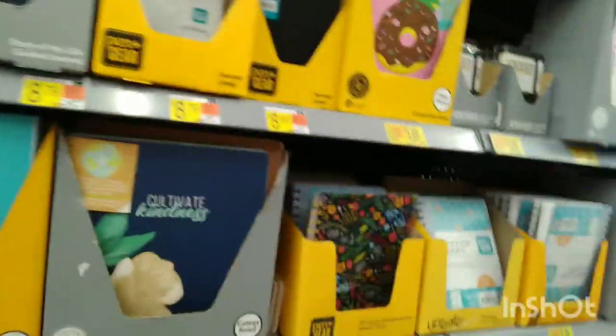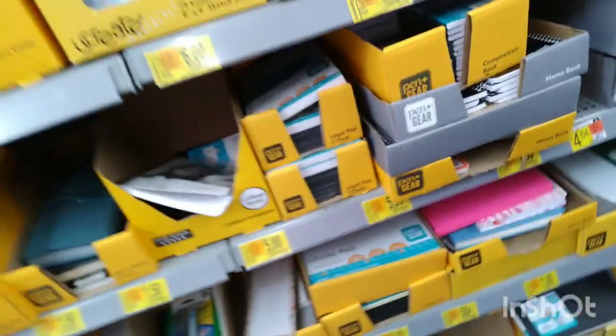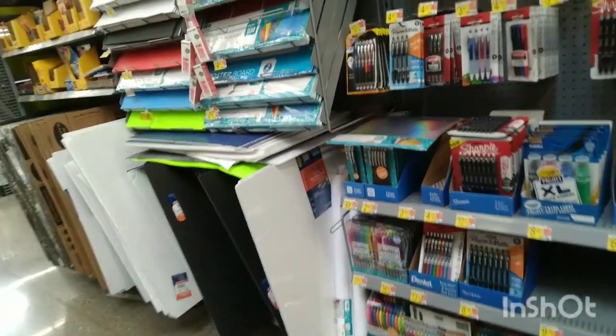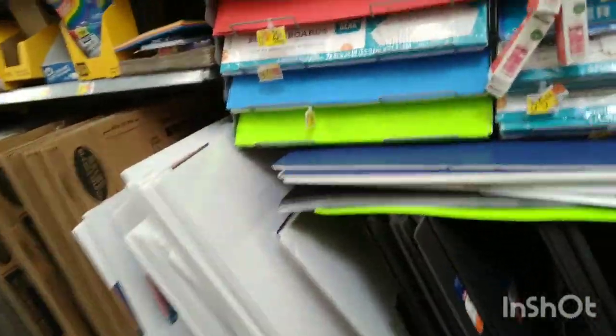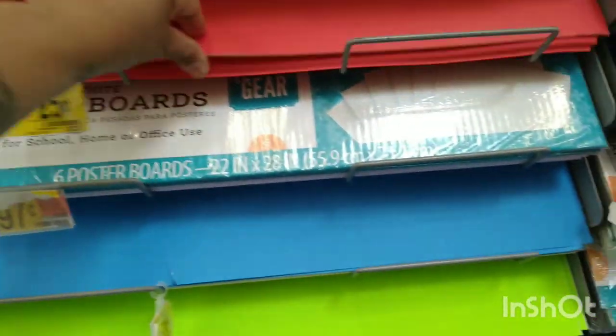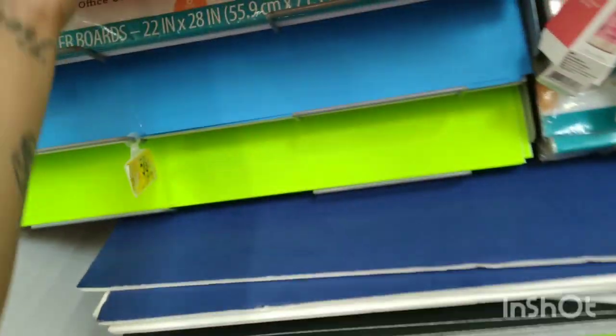So just keep an eye on the school supplies. They have more down here. Legal pads for $5, I mean. I think these little pads right here are 25 cents. But these are 50 cents, this paper. But I would just wait for them to mark it more down, because I feel like it's still a little more expensive. These are 25 cents. They were 67 cents. There are these poster boards. So just keep an eye out. But I personally would wait until they mark them down a little bit more.